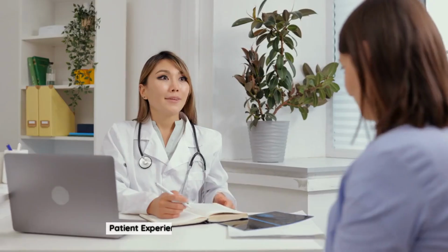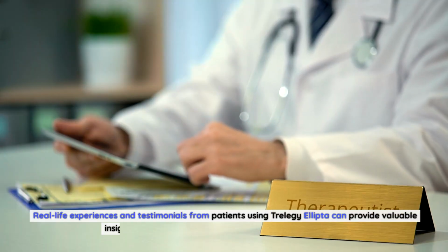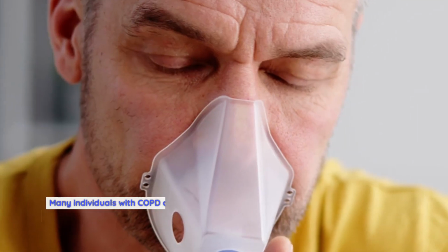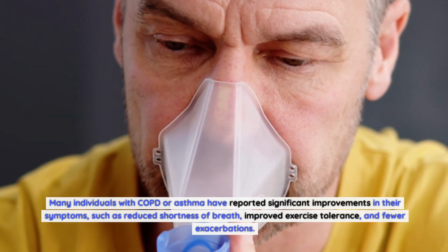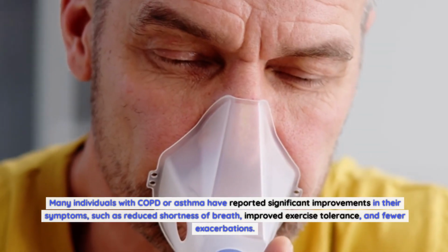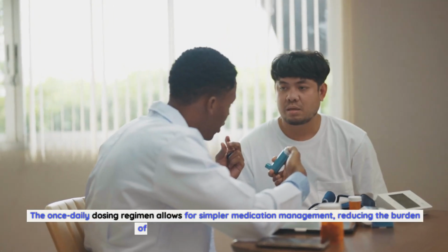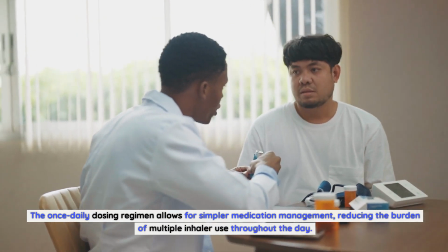Patient experiences and testimonials with Trelegy Ellipta. Real-life experiences and testimonials from patients using Trelegy Ellipta can provide valuable insights into the medication's effectiveness and tolerability. Many individuals with COPD or asthma have reported significant improvements in their symptoms, such as reduced shortness of breath, improved exercise tolerance, and fewer exacerbations. Patients have also praised the ease of use and convenience of Trelegy Ellipta's inhaler device. The once-daily dosing regimen allows for simpler medication management, reducing the burden of multiple inhaler use throughout the day.